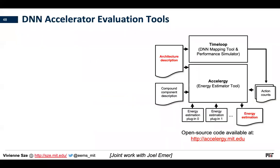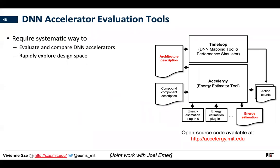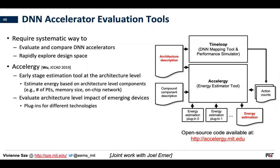Another piece of work that we looked at is how to develop tools in order to evaluate the range of DNN accelerators out there. Is there a more systematic way that we can compare and evaluate all those different exciting architectures that exist? And if there's a systematic way of evaluating them, can we also, within that framework, rapidly explore the design space? So this is, again, some work we did with Joel Emer and also the team at NVIDIA. And so it has two components.